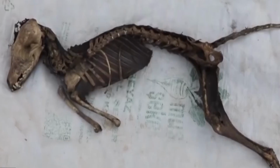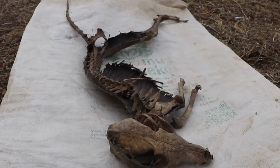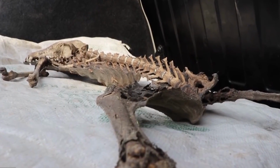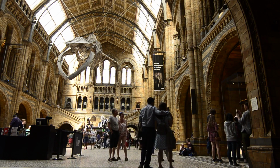The skeleton of the mysterious animal was handed over to the research team, who were planning to use some of the undecayed tissues to conduct a DNA test, after which it was decided to move to its final resting place in a museum.